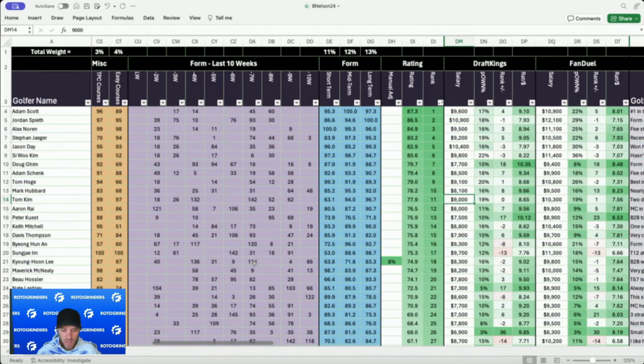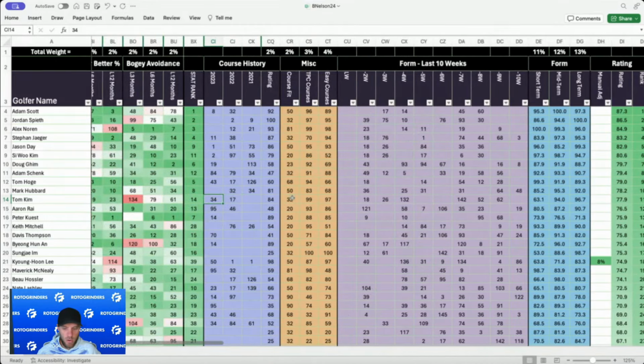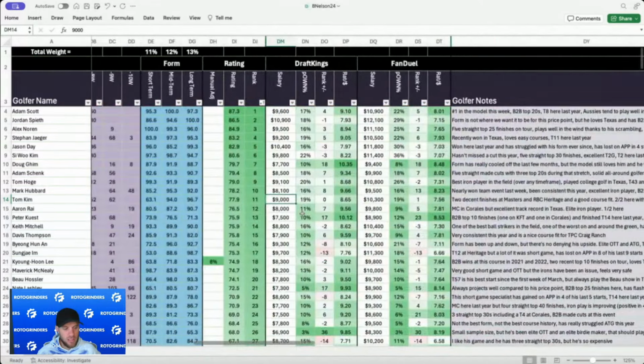Tom Kim finally flashing a little bit of upside. T26 at the Masters, T18 RBC. Back-to-back top 35s here. This is one of the few events that he's actually seen for the 3rd time, so I do like that quite a bit. He's not a bomber by any means. He's actually one of the shorter hitters off the tee, but he hits a ton of fairways, so that will be an advantage for him. And he's very good with his mid and long irons.